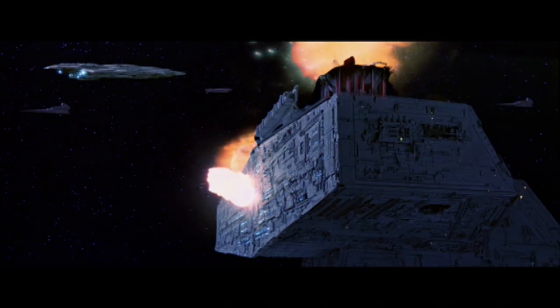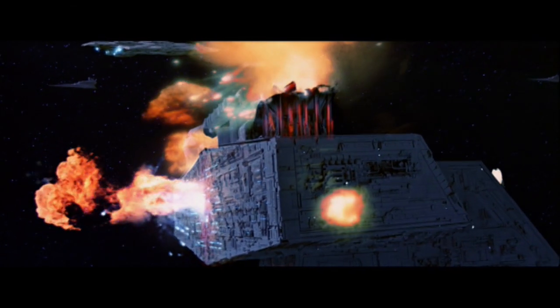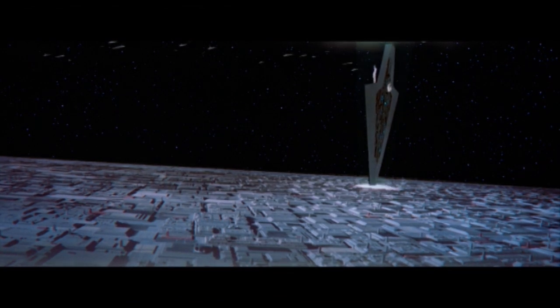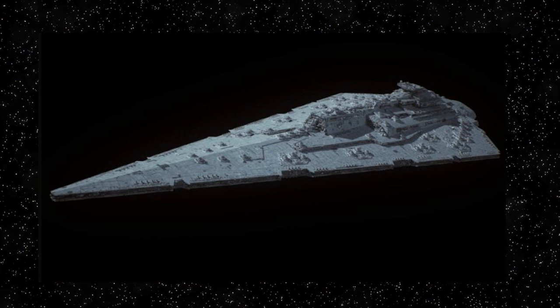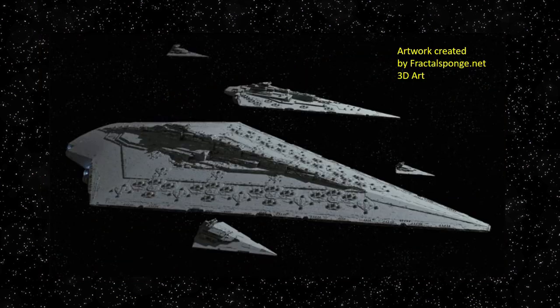This left it vulnerable to trench-run tactics and ultimately led to the Executor's destruction at Endor. The Bellator class dreadnought was introduced into the Imperial Navy 3 years after the Battle of Yavin and was the smallest design at 7,200 metres in length compared to its predecessors, which were mainly 2 or 3 times its length.